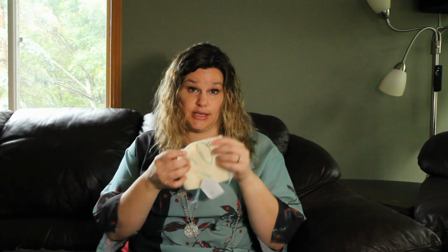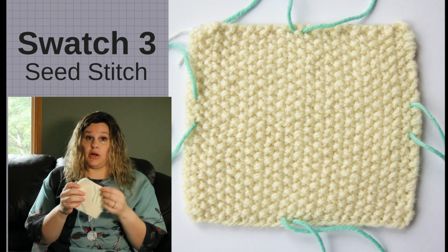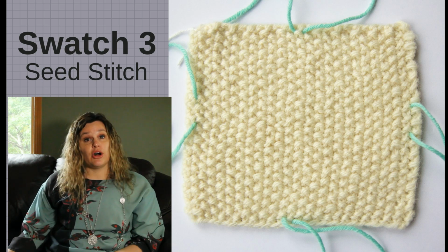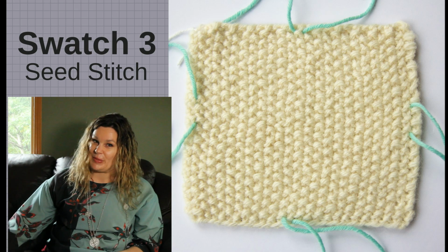Swatch 3 is the seed stitch. So like I said, I'm all done with those, and I've now finally answered all questions and everything on swatches 1 through 3, so probably won't be seeing those again. This last week was all about increases.